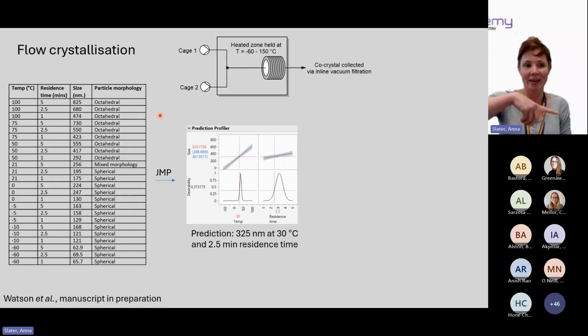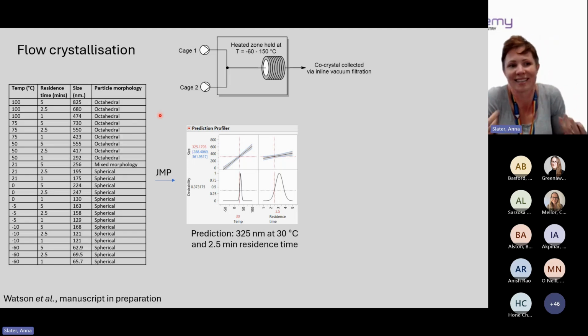We could have done DOE to tell us which conditions to look at, but we wanted to establish first that this method was reproducible and understand, was it even possible to get into flow without taking the blockages? So we've done it without getting blockages. So we've done it kind of the other way around now, but you could equally do it with Design of Experiments first, which would incorporate a measure of reproducibility as well.